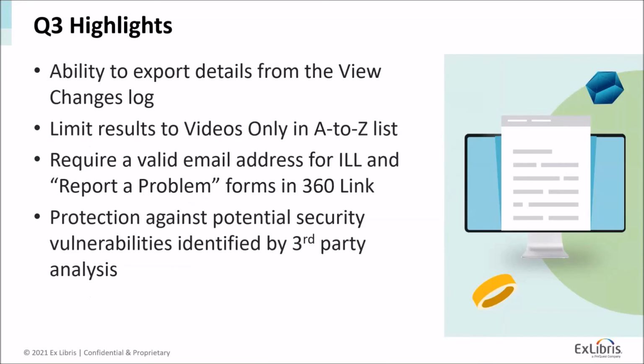We also did some work around security vulnerabilities. Just so you know, for both Summon and 360 and actually all ProQuest products, we periodically have third parties come in and analyze our cloud for security and stability and things like that. And so they give us an analysis of what they see and how we can improve it. And of course, there's always areas for improvement. We've done some work around that, and that will be included in this quarter release as well.